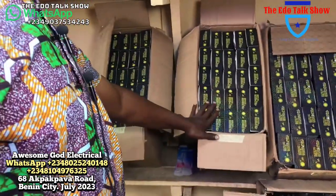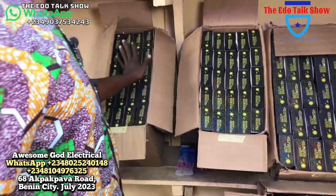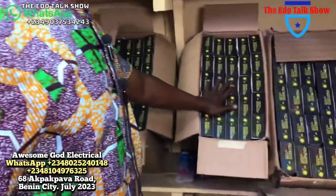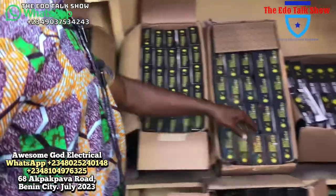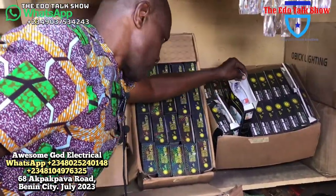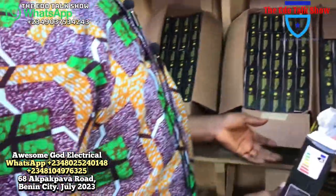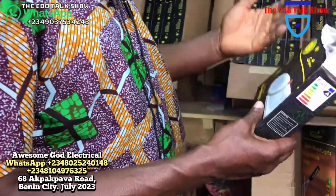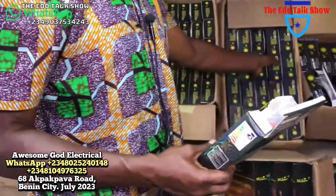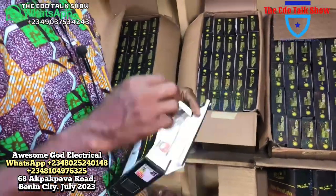The same thing, but this one is white and blue. Okay, white and blue. Yeah, this is white and warm white. This is white and blue. The same price, 1,600. Then you come here, you have the 12. Sorry, this is 15 watts. Okay, 15 watts. Double color. White, warm white, white and blue. They go for 2,005 each. Okay, 2,005 each. This is the light.